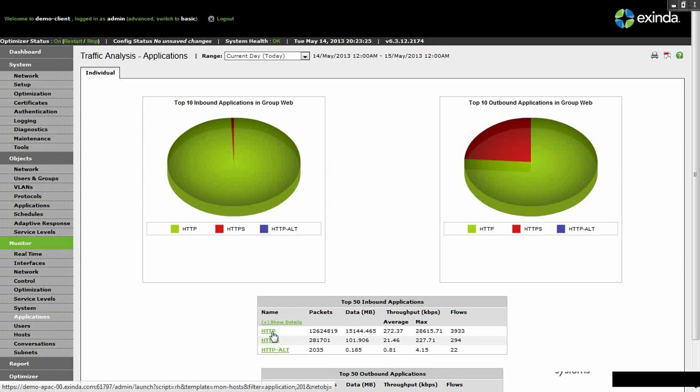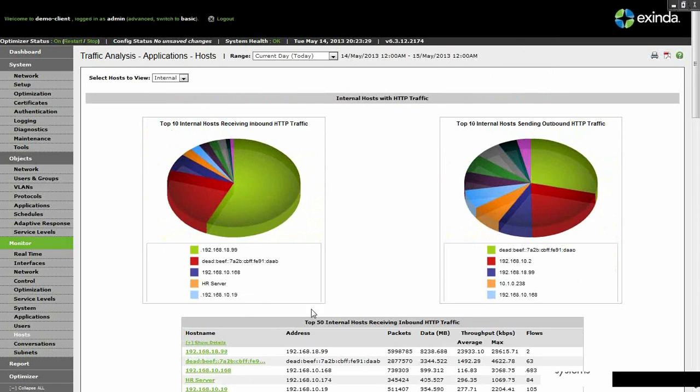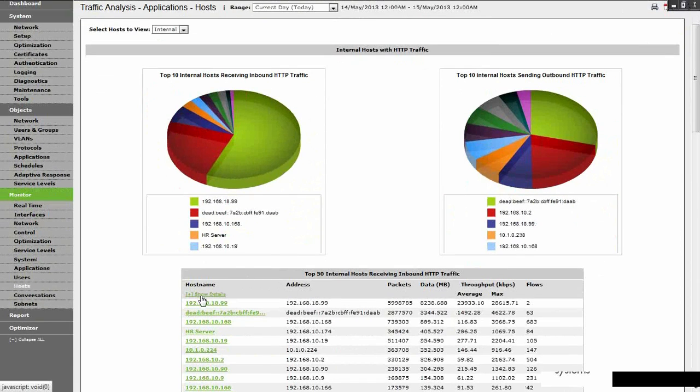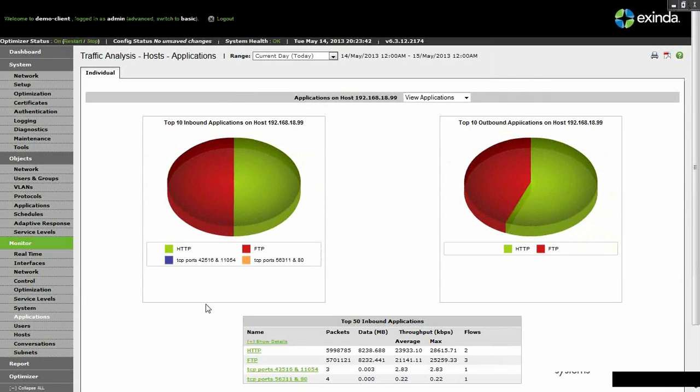And again, we can drill down even further into HTTP and see which hosts are actually using HTTP traffic. And from there, we can drill down even further. So very quickly, we can go from a very high level, web traffic is using most of the traffic. We can drill down into the individual applications, then the hosts which are using that, and then if we want to go further, we can view the applications which are on that host. So we can see that this host is using HTTP and FTP.